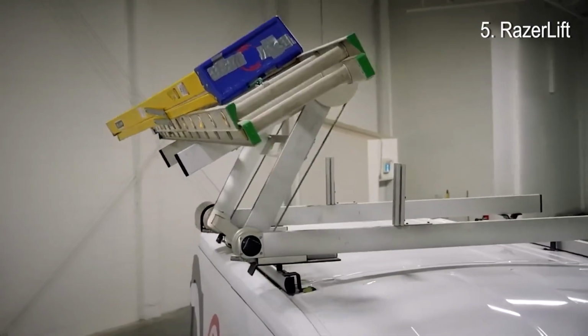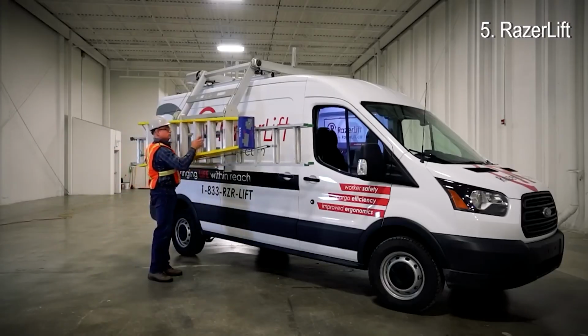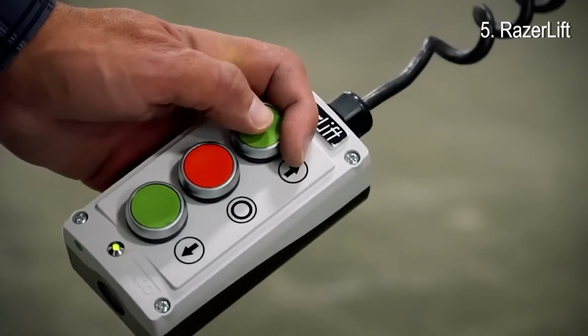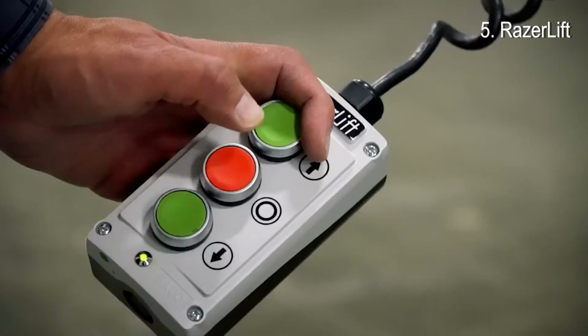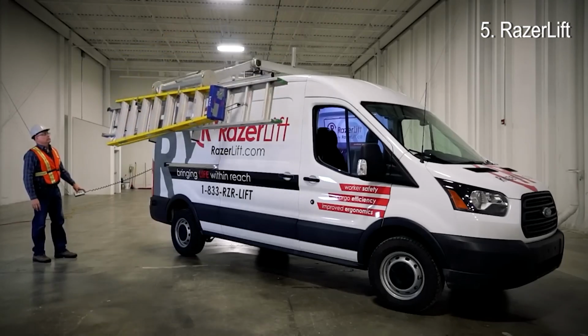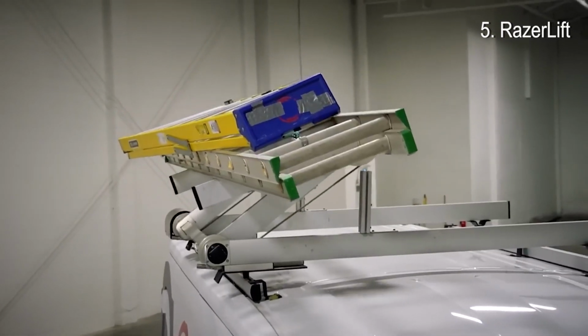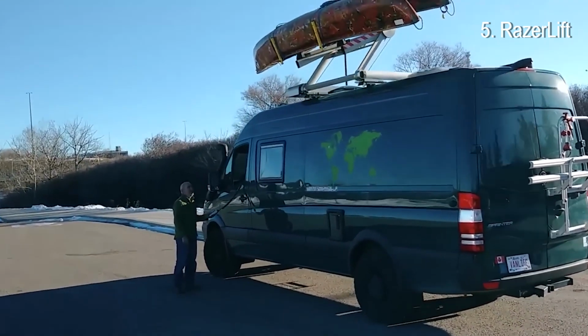5. RazerLift. The patented RazerLift. Fully powered and automated, the RazerLift provides chest-level access to vehicle rooftop cargo with the push of a button. The 150 pounds cargo capacity and virtually limitless cargo flexibility make the RazerLift the premier cargo management system for today's safety-conscious fleets.